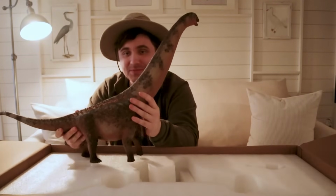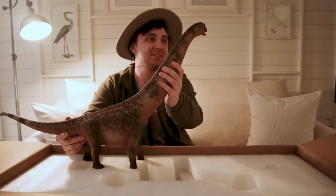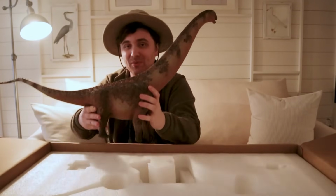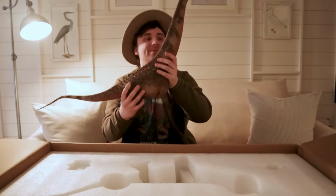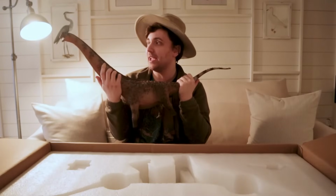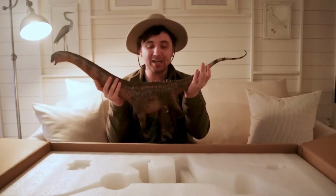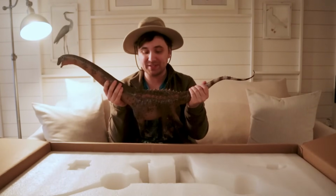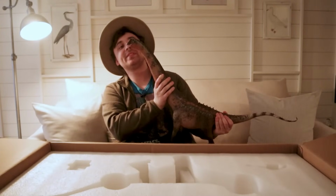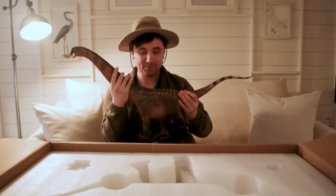About 5 pounds of dinosaur. The Haolonggood Argentinosaurus. Goodness gracious, what have I done? And before I move as well, it is just as heavy as it looks, folks. This thing is solid, oh my goodness. What have I done? This is insanity. The fact that I'm holding this. I never thought a company would tackle an Argentinosaurus in this scale, never mind one of such good quality. This is unbelievable, honestly, unbelievable.